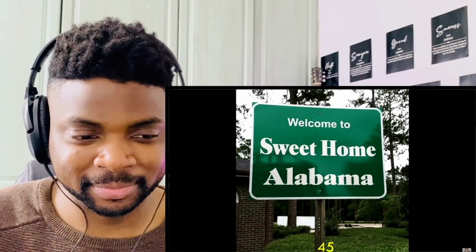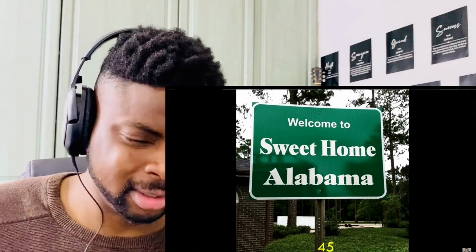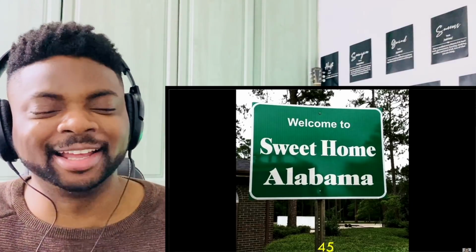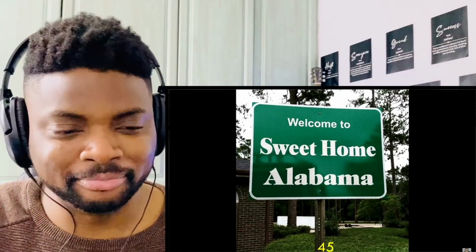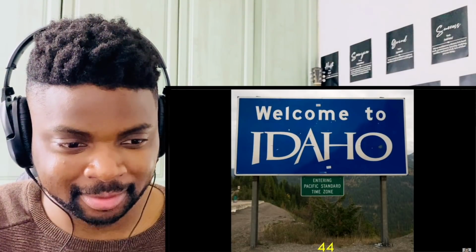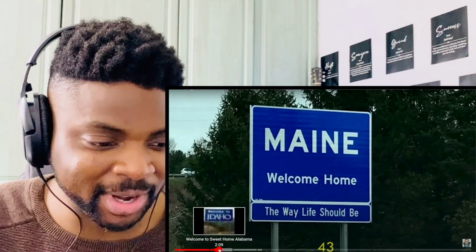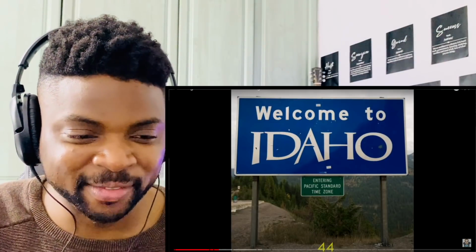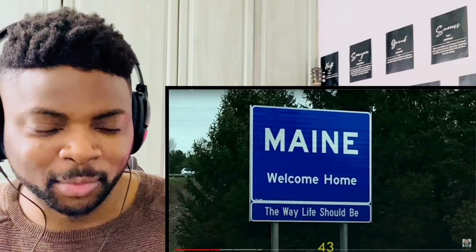Agreed. Alabama's is pretty plain looking. I think the whole Sweet Home Alabama thing has been overdone. And I like the old Alabama one better. It said Alabama the Beautiful, but this is what they got now. Well, it does at least say welcome to Idaho, so at least give them credit for that. I quite like the font in that as well. This font here looks kind of dramatic and cool. Credit for that. Maine's is kind of like Nebraska.